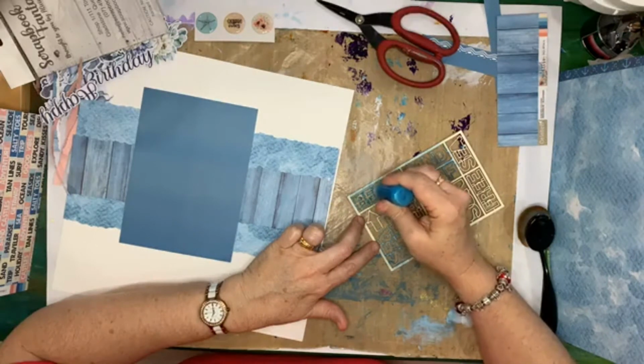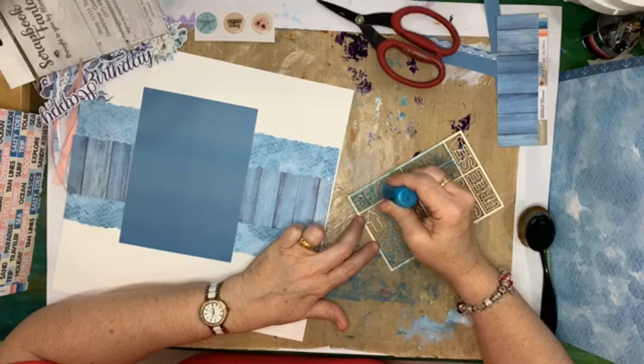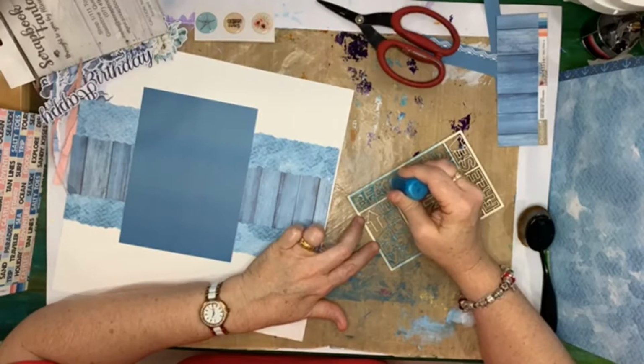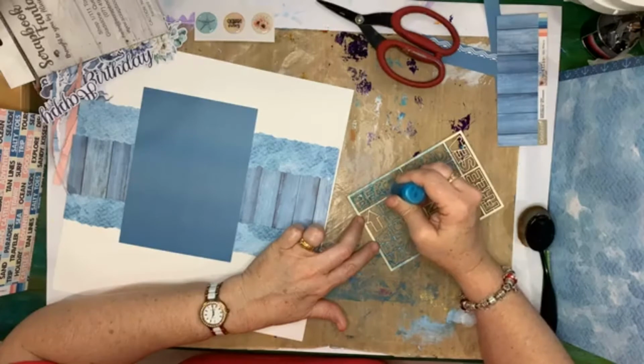So I'm just putting this on. It's quite pale. I'm going to do beach and then I'll show you. It's quite a pale colour. You're not going to be able to see it from up there. It's okay. I can handle it. So this is the prep work you do at the start.